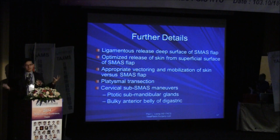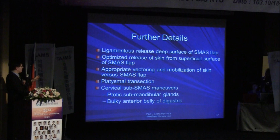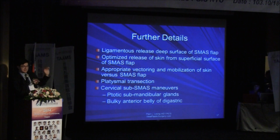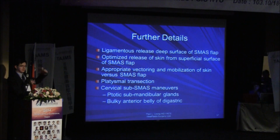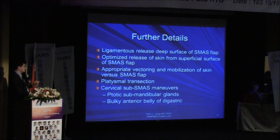Okay, certain further details. I apologize, we only have 20 minutes to do this presentation, so there are other very relevant details in terms of exactly the ligamentous release that I talked about. Exactly how far should you release the skin from the underlying SMAS layer. It's not willy-nilly, it's not meant to be just you dissect to the nasolabial fold. We do less than that. I do less than that. And there are reasons to do that.